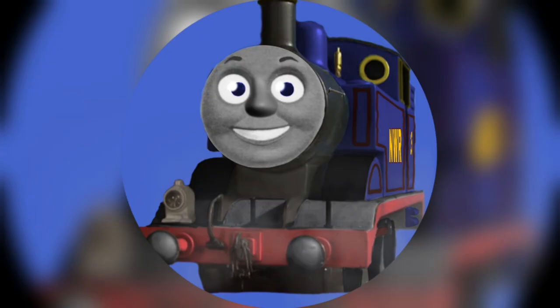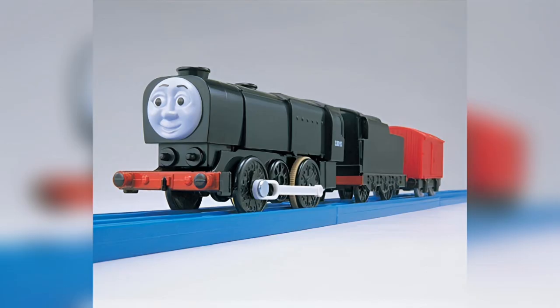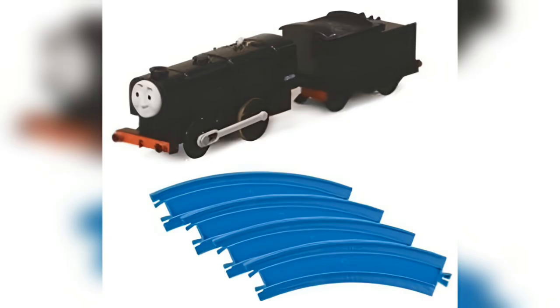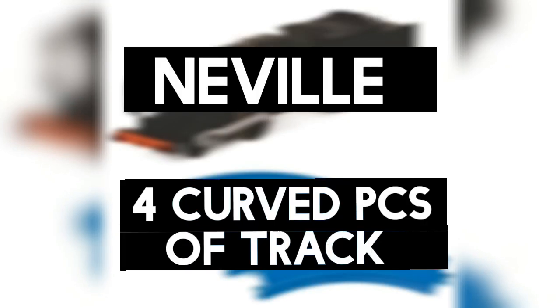So, without further ado, let's take a look at his first few releases. He was first released in September of 2006 by Plarail with a red van. In 2006, the same year, Motor Road and Rail released their Neville, also with a red van. Also in 2006, we got another Motor Road and Rail release, this time only in the US. It was called Neville with Track, and featured, well, Neville, with four curved pieces of track.